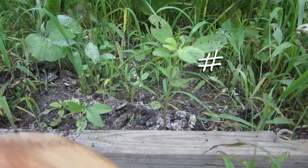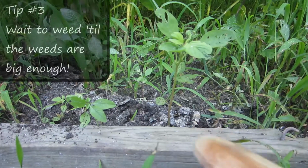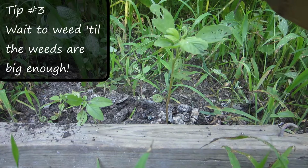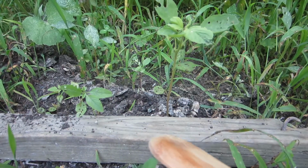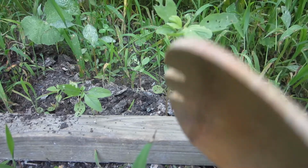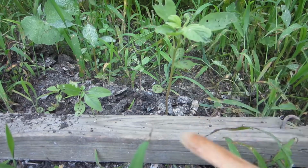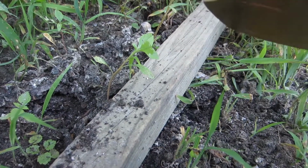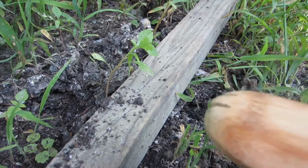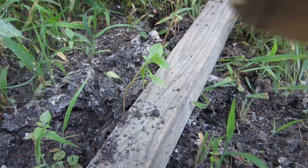Tip number 3. Wait until the weeds are a certain size before you go to pluck them out. I suggest going in to weed when the weeds are not super tiny. Because when they are really tiny, they're really annoying to pull out because you can barely get your little thumbs on them. So I suggest waiting until the weeds are about 2 inches to 3 inches tall before going in to pluck them out. This will make it a whole lot easier on your hands.